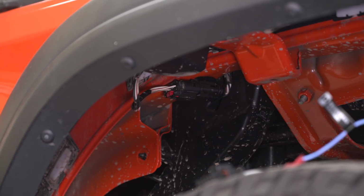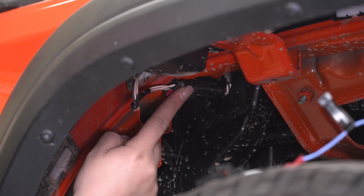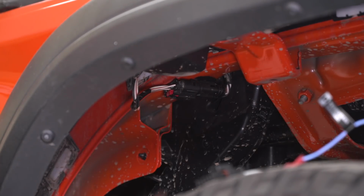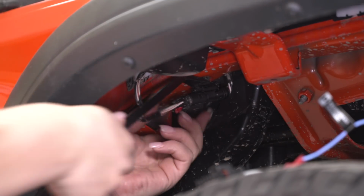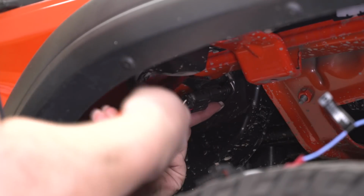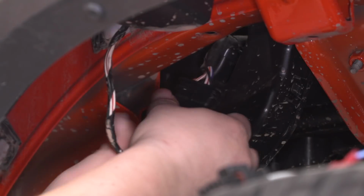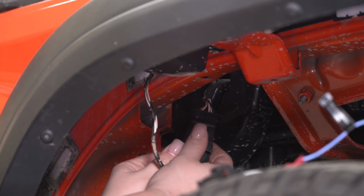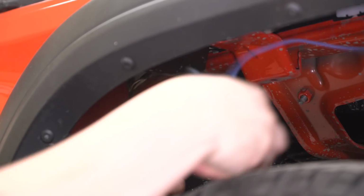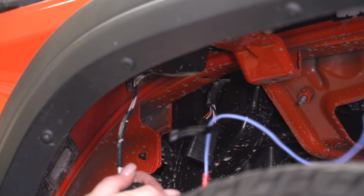You can actually just pull it back if you have it installed, but it is going to be attached up on the top part of our quarter panel. It is held in by a clip, so I'm gonna take a trim removal tool and just remove it so we can have better access to the plug. And then we can unplug this. Right, so once that's unplugged, we can take our split harness and plug that in.